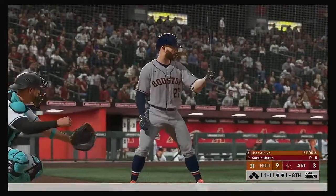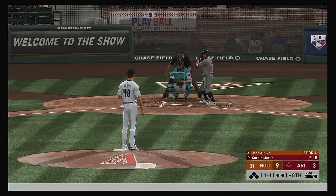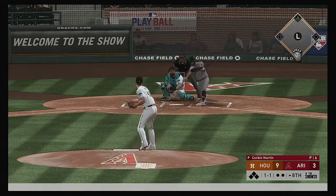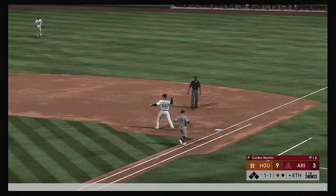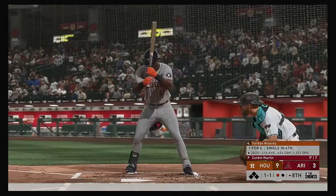Here's the second baseman, Jose Altuve. Two hits in four attempts to this point. Now the 1-1 pitch. Hit weakly back to the mound. Throw on to first in time, so the leadoff man is set down to open up inning number 8.